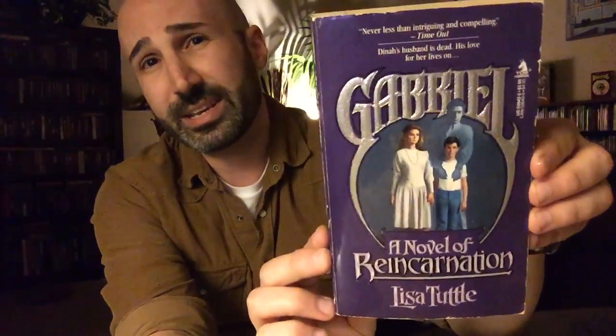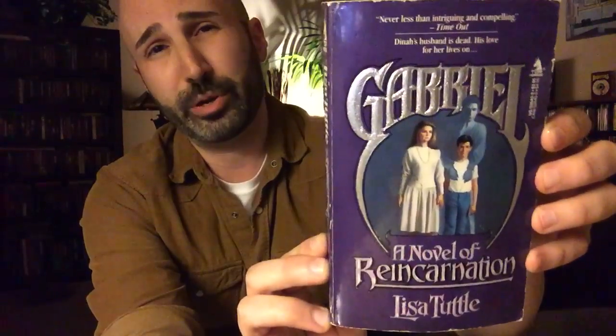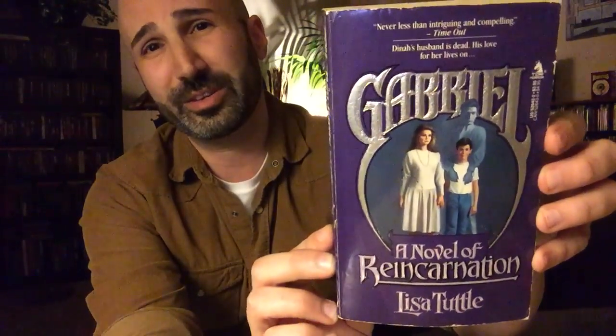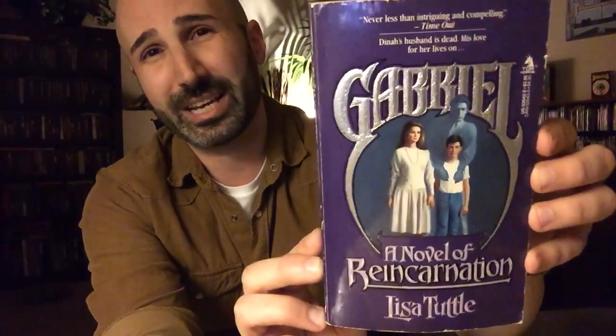And then the last one I got there at the Last Bookstore is Gabriel by Lisa Tuttle, and this was published by Tor in 1988. And I've been curious to read this book for a while now. I am a big fan of Lisa Tuttle's, I believe, first novel, Familiar Spirit. I thought that was a really fun book. You know, not a perfect book, but a solid 4 out of 5. Really entertaining. And I've heard good things about this one too. You know, this one seems a little icky, but yeah, it seems like a good time and really cool 80s cover. Love the purple.